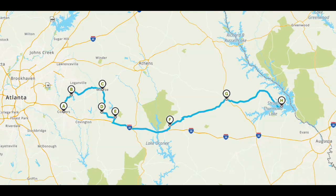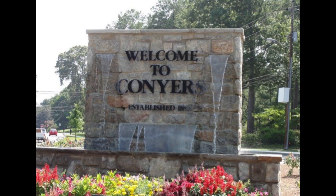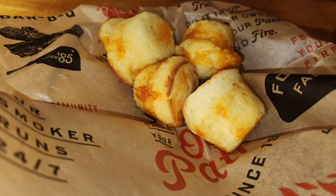Today we took a scenic tour trip through some small towns in Georgia between Atlanta and Augusta, north of I-20. Of course, it's a 2-hour drive on I-20 to Conyers, where we ate lunch at Jim and Nick's Barbecue. Loved their mini corn muffins. We had 2 servings of these and took another serving home for later.